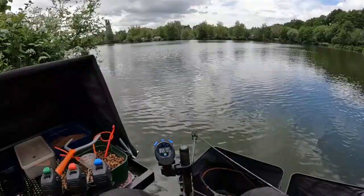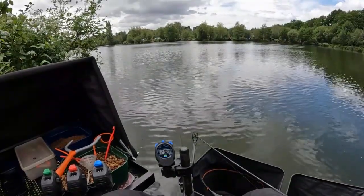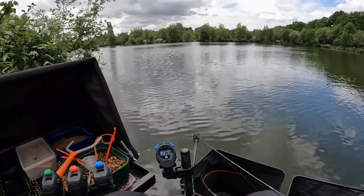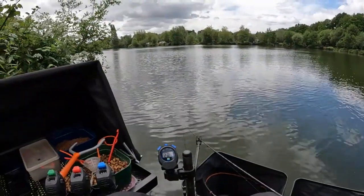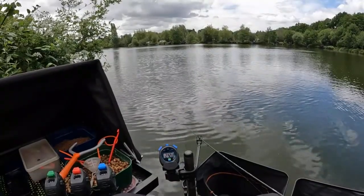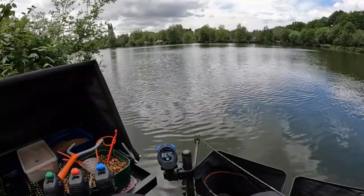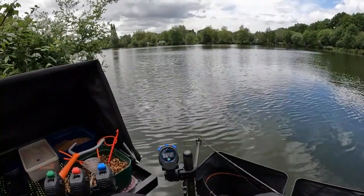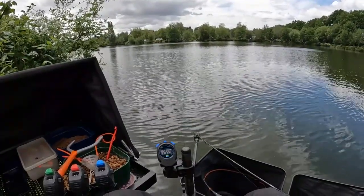Winning method at this venue would normally be waggler, bomb, method, and there may be some fish laid down the edge. Let's say you win a match here. So a few fish on the waggler, and then either stay on it, or a few fish on the method and stay on it, or on the bomb and then down the edge.